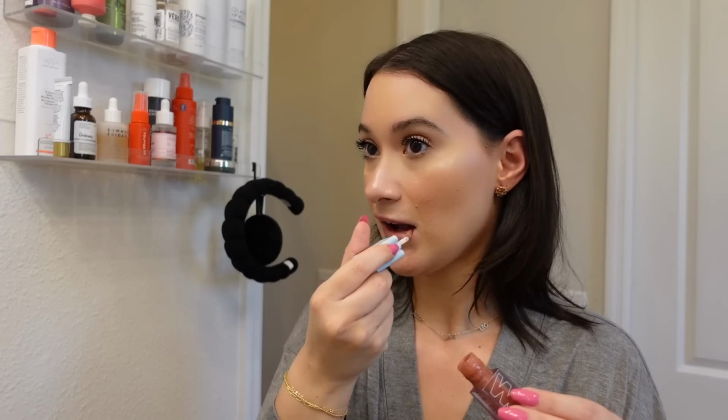And then this is the hard part for me, which is the lip. I have so many lip products. I love matte, glossy, oils. I love all sorts of things. So this is always the hard part for me. I never know what to wear. But today I'm going to be using the Kosas wet lip oil in the shade Unbuttoned.